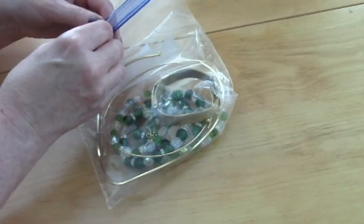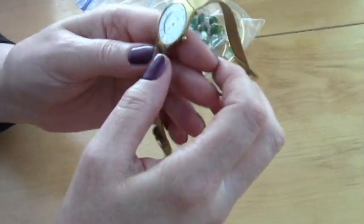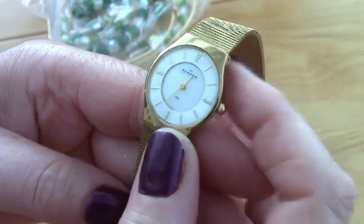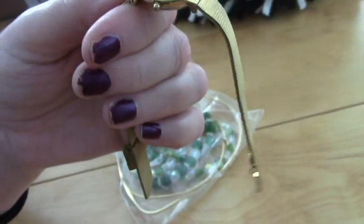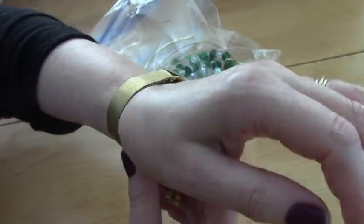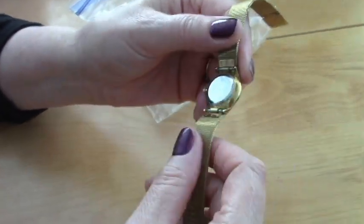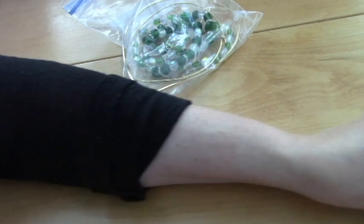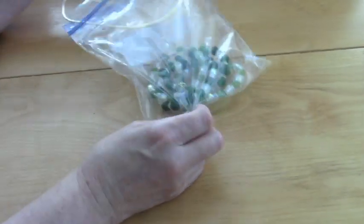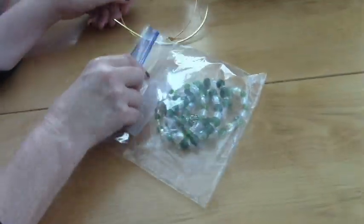And then I need to see if I can get this guy open and put a battery in. This is a really nice watch, Skagen from Denmark. It's very thin, that's why I like it, and it's just a mesh thing. If we can get the back open, otherwise I'll have to find a jeweler. My watch jeweler moved away, retired. I got these, but I'm not really crazy about them, so I think these are going to go back.